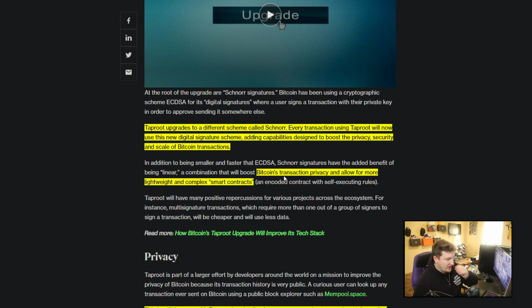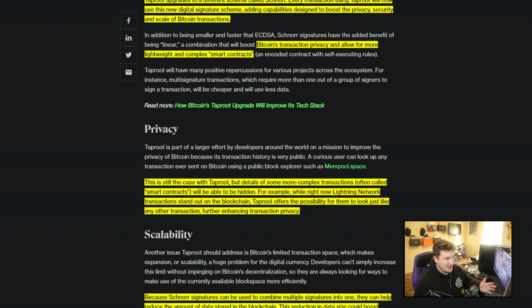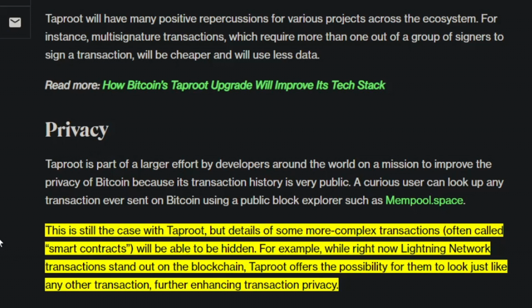Like this right here, Bitcoin's transaction privacy and allow for more lightweight and complex smart contracts. So the privacy aspect isn't something crazy, which is right here. It's not like massively private or adding insane new privacy. Talking about a curious user can look up any transaction ever sent on Bitcoin using a public block explorer, such as mempool. And this is still the case with Taproot, but details of a more complex transaction, often called smart contracts, will be hidden. For example, right now, Lightning Network transactions stand out in the blockchain. Taproot offers the possibility for them to look like just any other transaction, further enhancing transaction privacy.